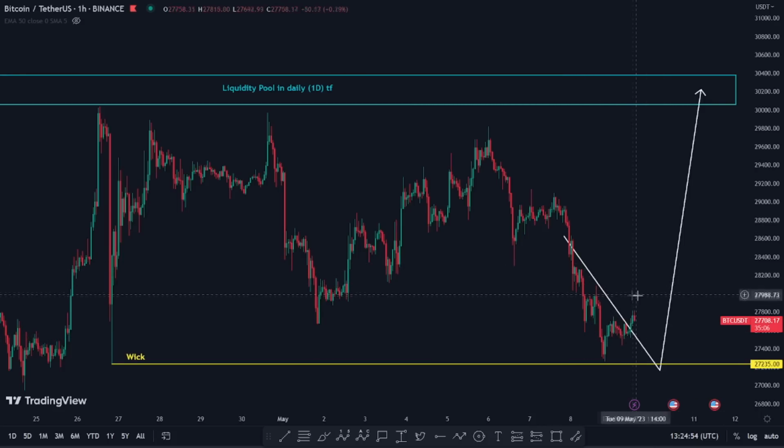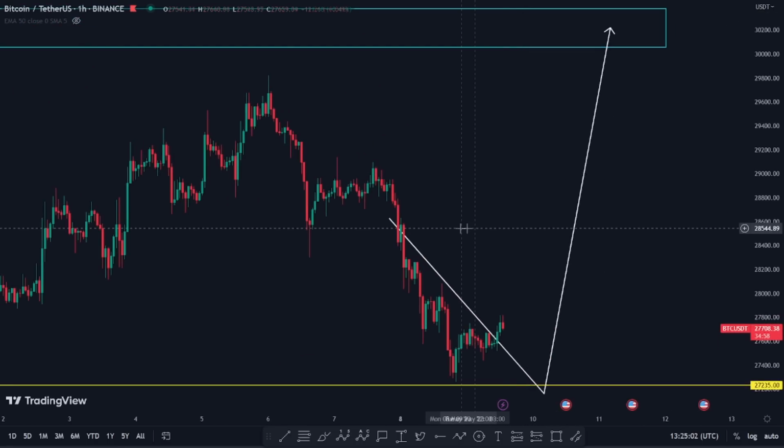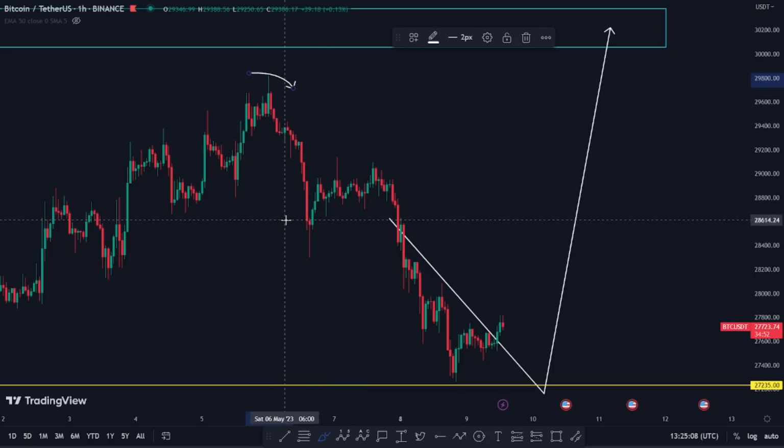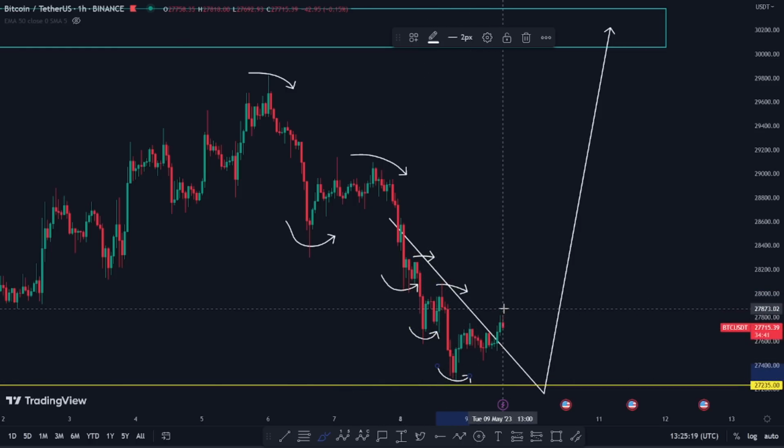Now, does this mean that this prediction is still going to play out? Well, we have to still be cautious because if you notice what Bitcoin is doing here, the structure is still making lower highs and lower lows. Check this out. That's your high, that's your low. Now you have here a lower high, a lower low, lower high, lower low, lower high, lower low, and now let's see what it does.